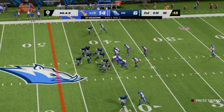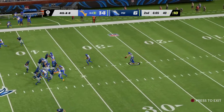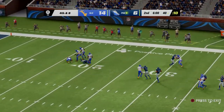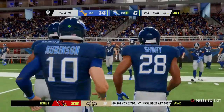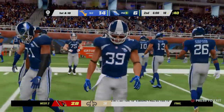And they'll send out their punter now, as he's on to punt for the 1st time tonight. He was called on 3 times in the win last week as his first one here's away. We'll call it a 42-yard punt, 3 on the return. And they will take over 1st and 10. Now this offense back out and set to go for their next drive.